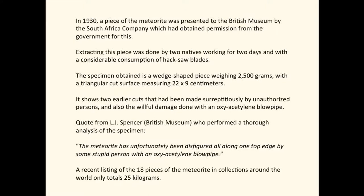And this is from Spencer from the British Museum, who then performed a thorough analysis of the specimen. "The meteorite has unfortunately been disfigured all along one top edge by some stupid person with an oxyacetylene blowpipe." So it's tough getting a sample of that meteorite. There seem to be only 18 pieces of this in collections around the world, only totaling 25 kilograms out of 61,000. So it's hard to get at.